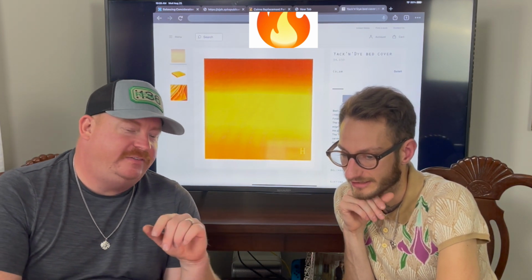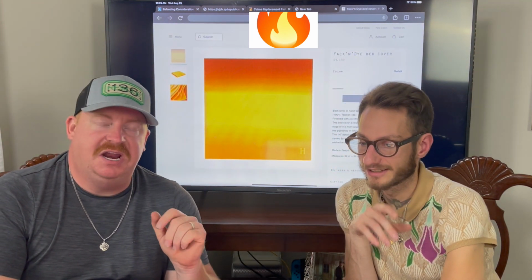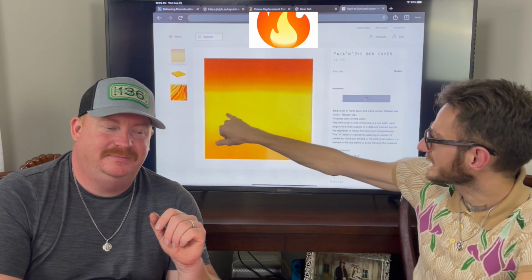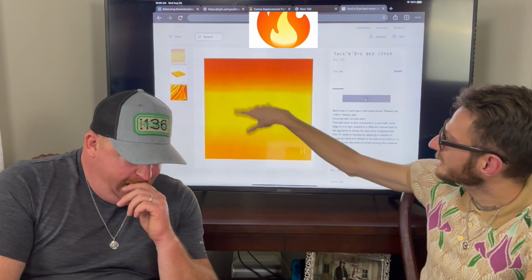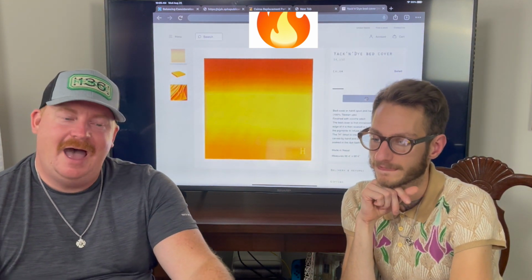$4,150. You throw this out on your bed, and it's going to look like you just had a real bad accident. This is called the Yak and Dye bed cover. It's $4,150. I have to say I love this yellow shade and the yellow of the H, but why'd they have to do the pee and poo-poo colors? I don't know. So, I don't know what to expect next.